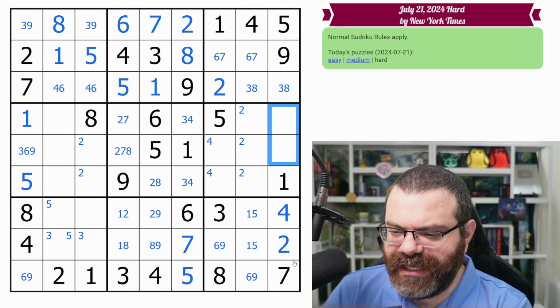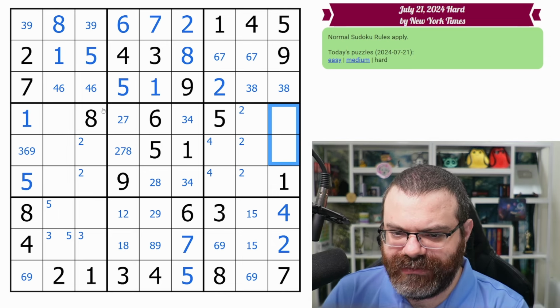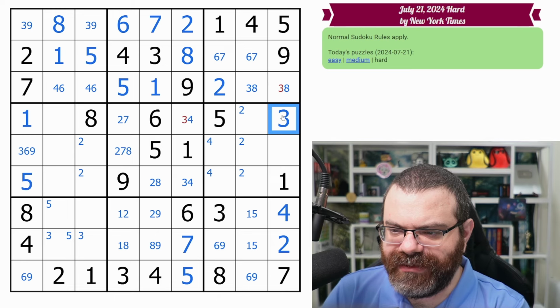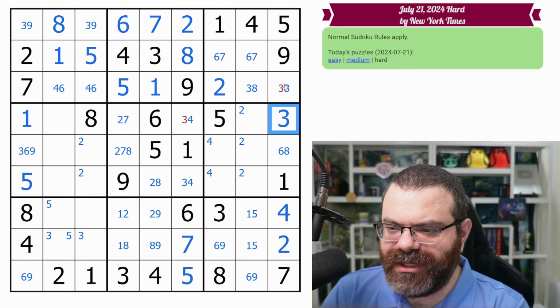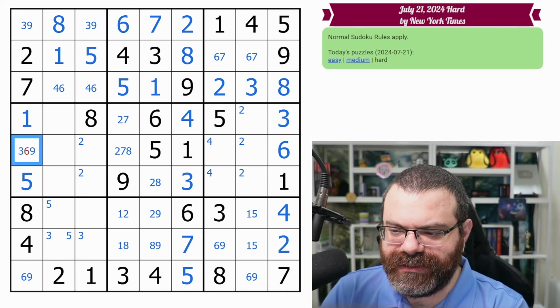So this column we have 1, 2. We need 3, 6, and 8. This top one can't be 6 or 8, so that's a naked 3. This is down to 6, 8 while I remember the numbers, and then we'll follow up. This 3 gives us 8 and 3, giving us the 6. This 3 gives us 4 and 3. This is not a 6.